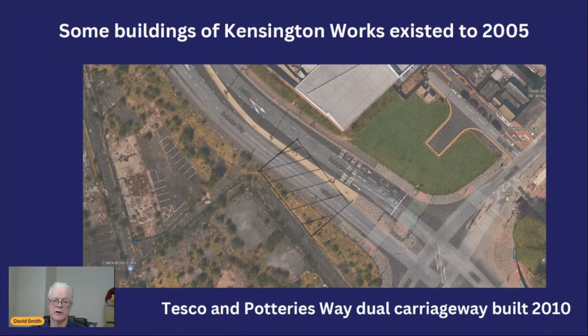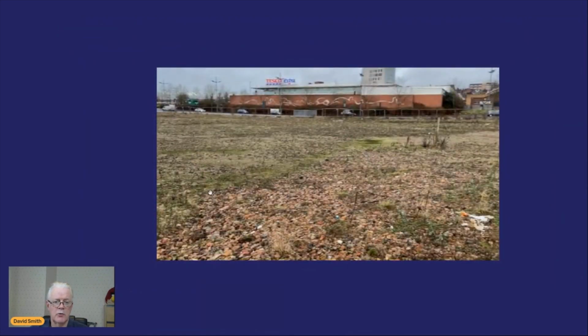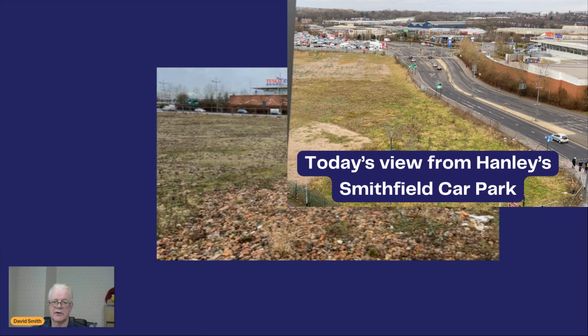where the Kensington Works were half underneath the left-hand lane of the dual carriageway in front of the Tesco. This is the Tesco petrol station just here above on the top side of the map. Last week I was in Stoke, and I did take a picture of what the ground looks like now opposite the big Tesco Extra store, and you can see it's been flattened even further. There's no possibility of seeing where the old roads were.